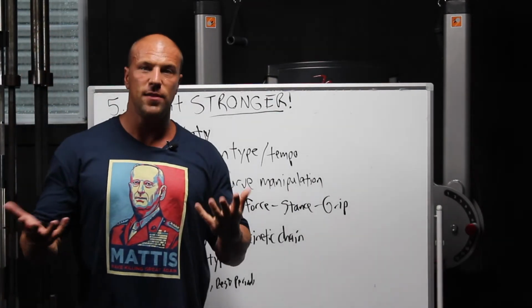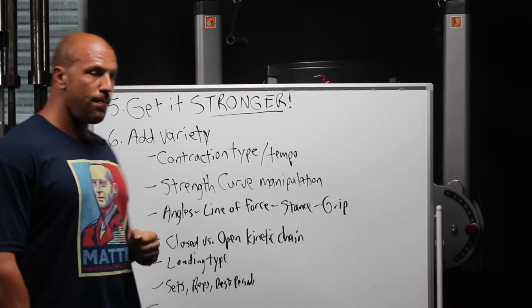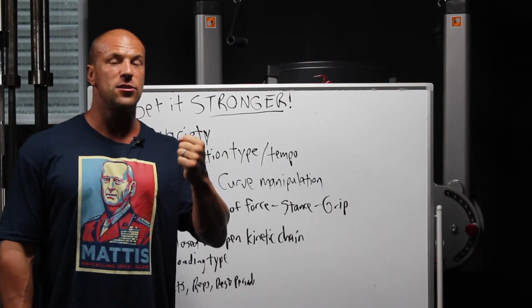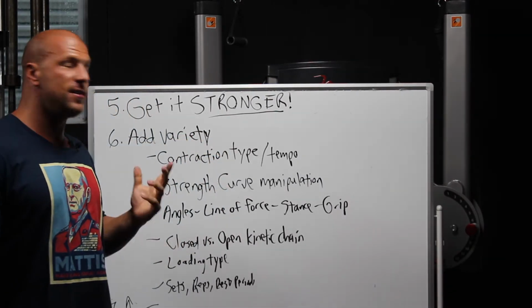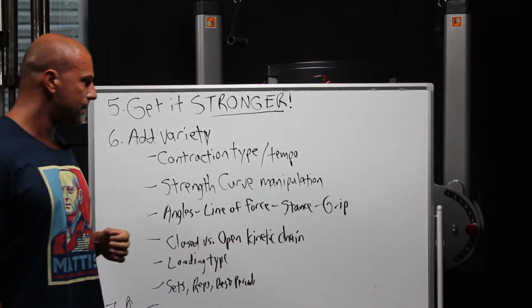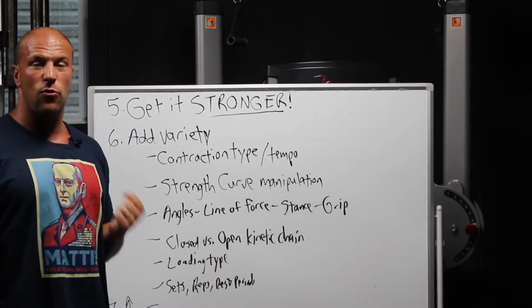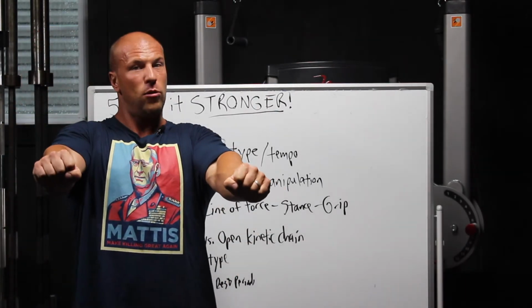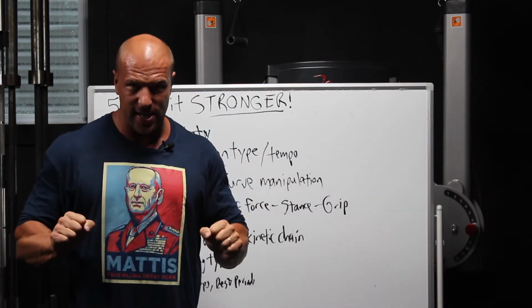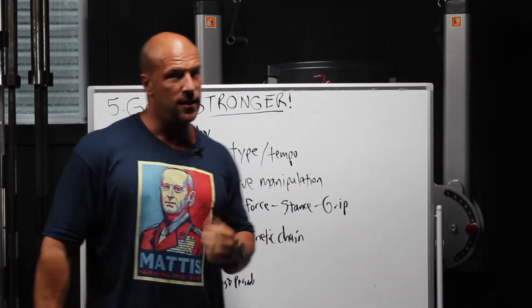Number 1 is the contraction type or the tempo. A lot of people go in the gym and lift with the same speed on every repetition. Have you ever thought about lowering a barbell as slowly as possible, for 30 seconds let's say in a squat, or 10 seconds in a pull-up? So you can do slow eccentrics. You can do really fast eccentrics with a rapid pause, so in a bench press, almost dropping the bar, catching it at the chest and holding for 5 seconds before exploding back up. That's another way.